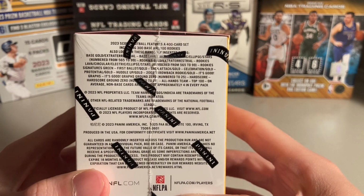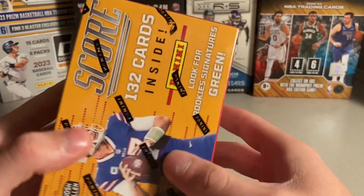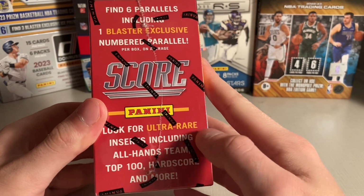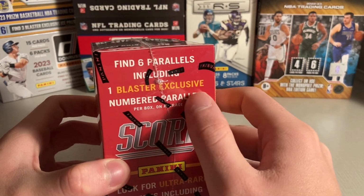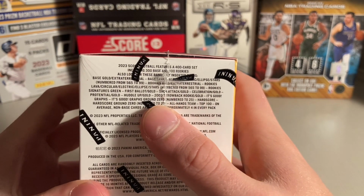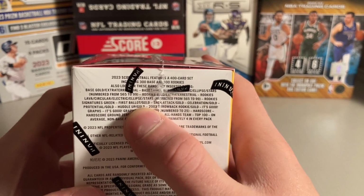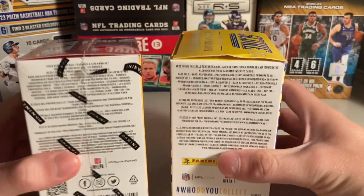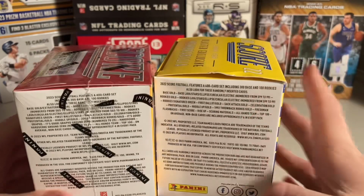Here are what you can pull, and it seems like there is some good potential in this year's product because they have Rookies Signatures Green that can be pulled out of blasters, and ultra rare inserts including All Hands Team, Top 100, Hard Score and more, plus the one blaster exclusive numbered parallel. The numbered parallel is going to be the ones probably most likely listed above here, numbered from 565 to 99, which is very similar to last year's product. Here's last year's blaster product, where cards were numbered from 599 to 99. Pretty similar, not quite the same.